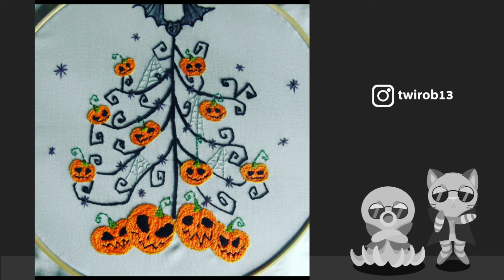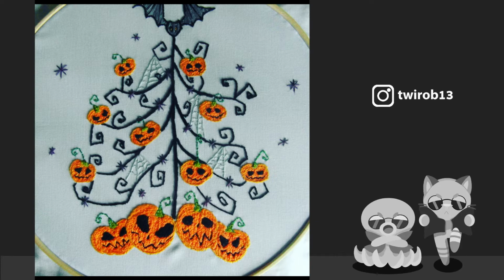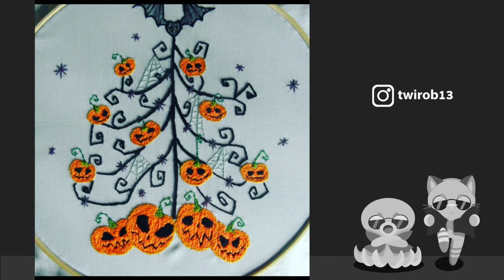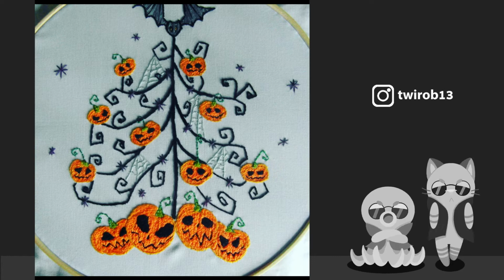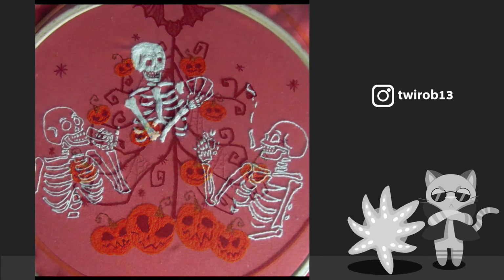It kind of gives me Tim Burton Nightmare Before Christmas vibes as well, this design. I also love the mixture of stitches that she's used on the pumpkins and then on the tree, just to create those different textures. It's something I really enjoyed in her second piece this month too.